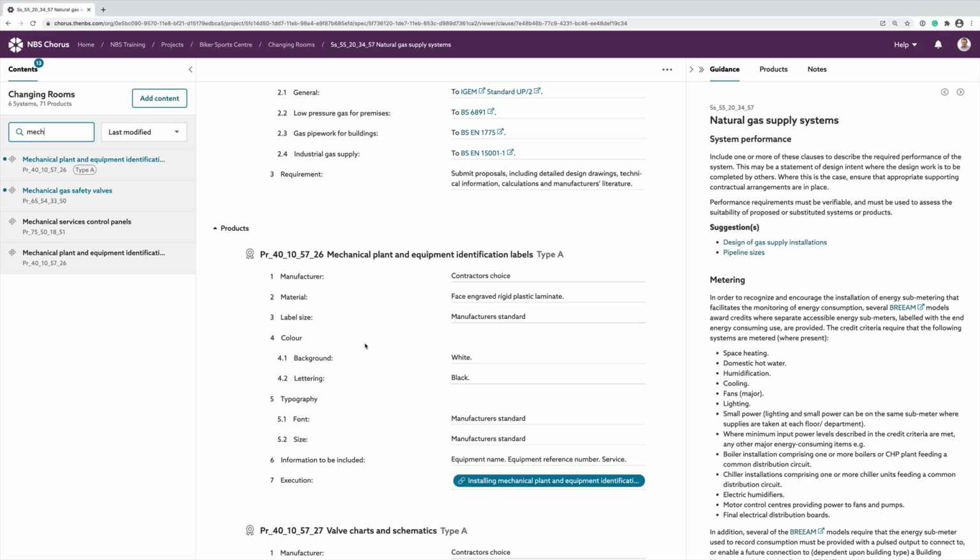So you can see, if I copy two systems with shared clauses, it brings the shared clauses as shared clauses into the spec I've copied them to. Or if I copy just one of the systems with shared clauses, it just brings in all the clauses with it, but they're not shared. So it's quite simple for the specifiers to be able to copy that information into their specifications.